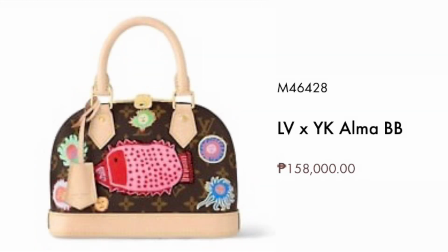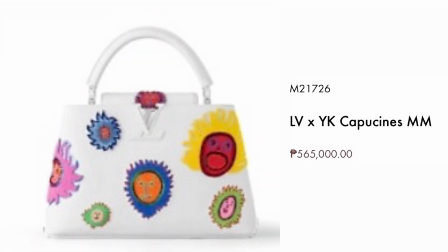Let's move on to some more bags. We have the Alma BB for 158k. This one, definitely I would be choosing the other design versus the Faces collection. What do you think of this one, guys? As you're going to see, there is a large fish in the middle of the bag. Then we have the Capucines MM for 565k. Again, maybe I'm just not familiar with this kind of artwork from Yayoi Kusama, that's why I'm not really appreciating this collection.